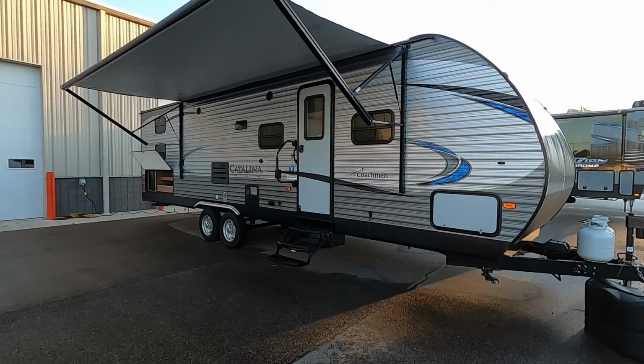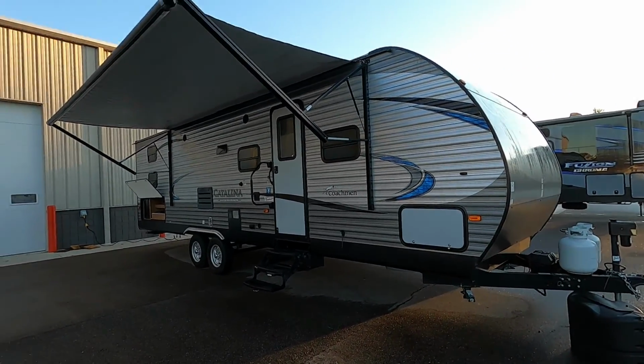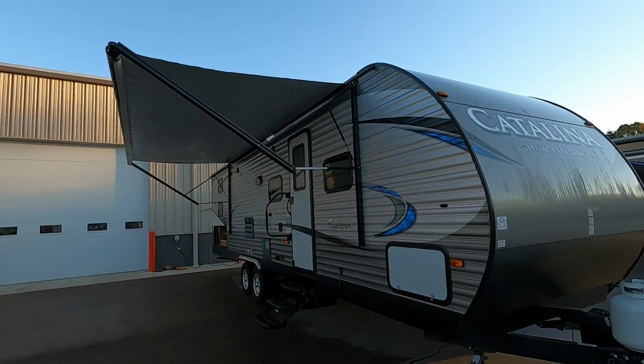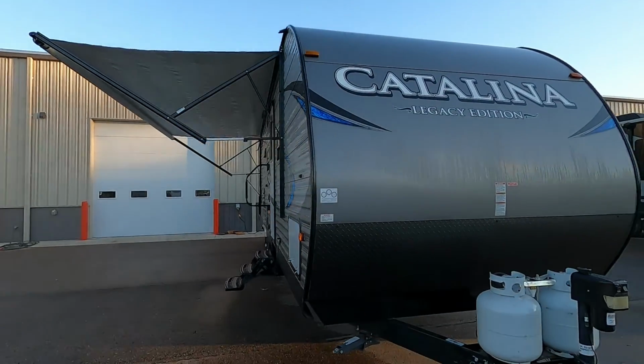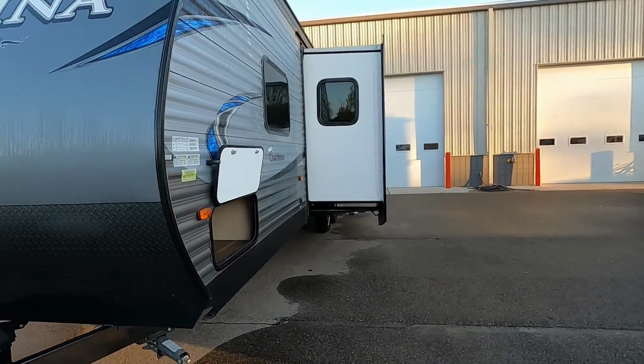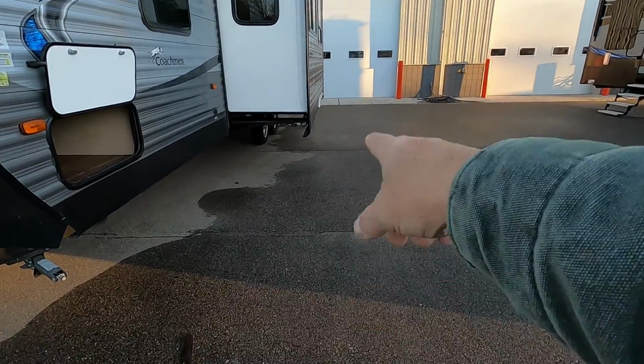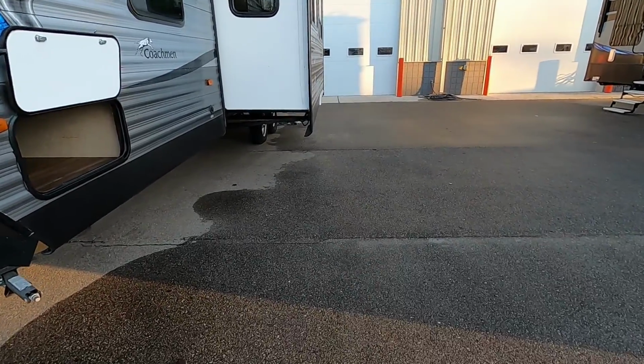Let's start by talking about arriving at the campsite. A couple things to take into consideration when parking. On your campsite, your awning: you need plenty of room for that awning to come in and out. On your off campsite, of course, your slide: there's room for that to come in and out unimpeded, preferably nothing hanging over top of it, and also leave yourself a nice walking path over here.